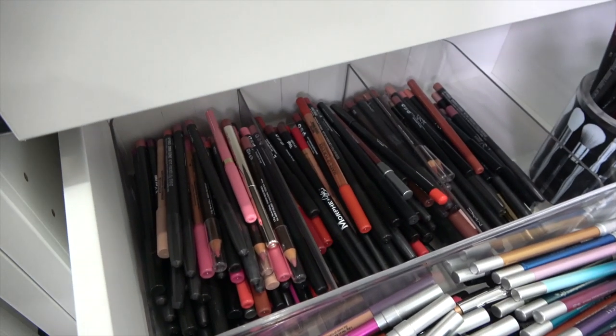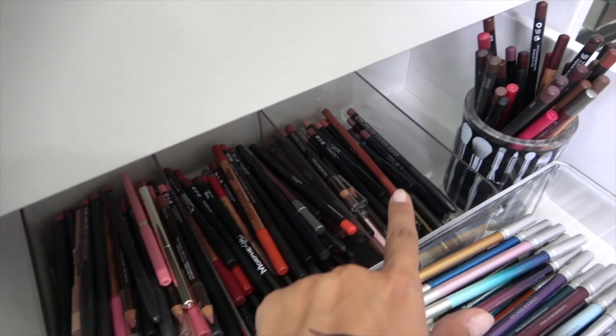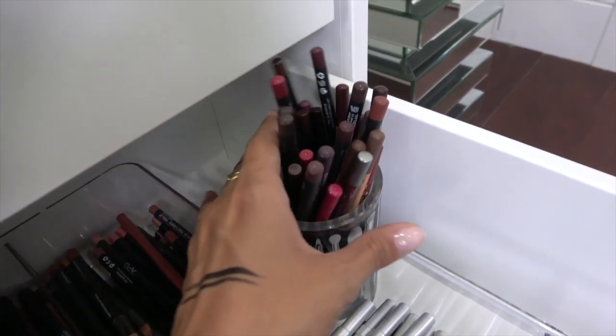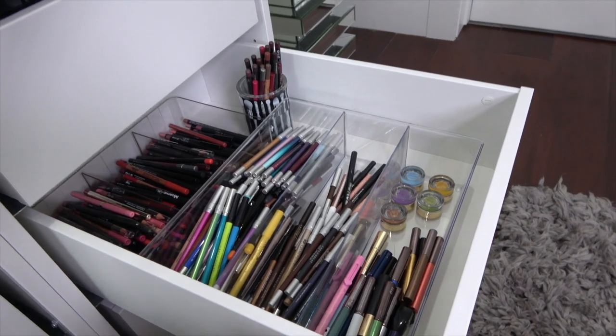Back here are my lip liners, runneth over. I have purples and pinks. I have reds and I have mauve-y colors here. And then here I just have like all dark brown. So these are lip liners and eyeliners.